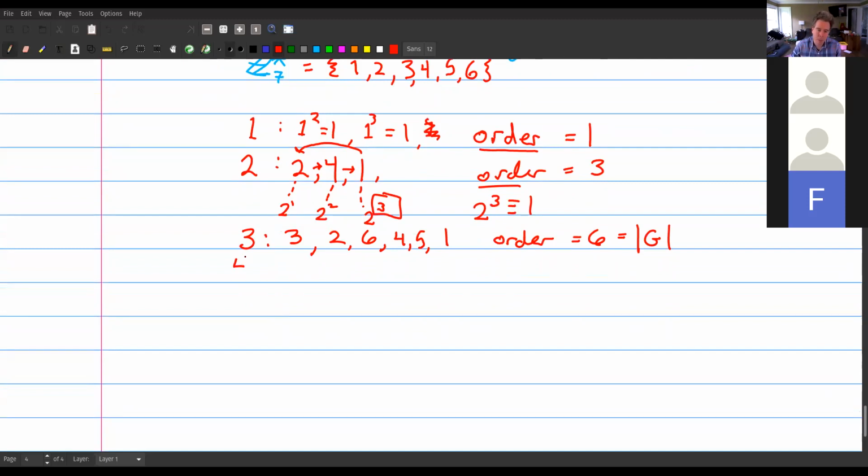You can do the same thing with 4. With 4, you get 4 and 2 and 1, because 4 squared is 16, which is 2, and then 4 cubed is 8, which is 1. And 5 is another generator. You get 5, 4, 6, 2, 3, 1. So the order of 5 would be 6. So it is also a generator or a primitive element. And I forgot to write this before, but the order of 4 is 3.